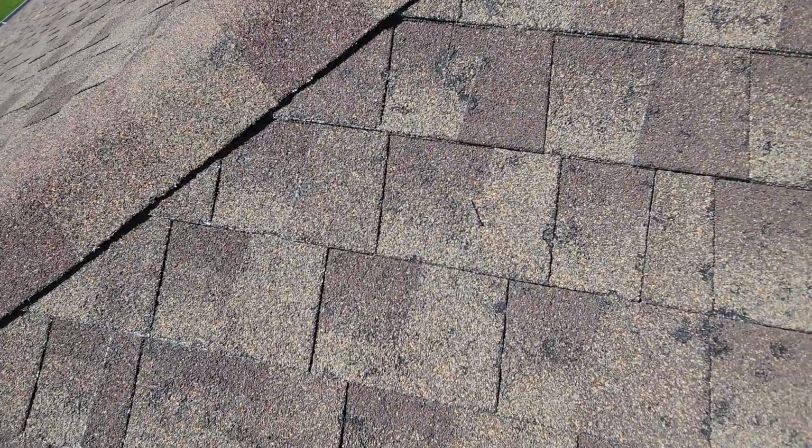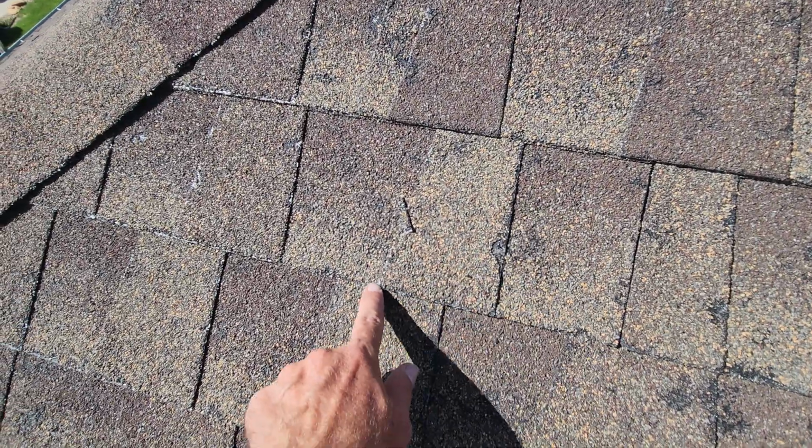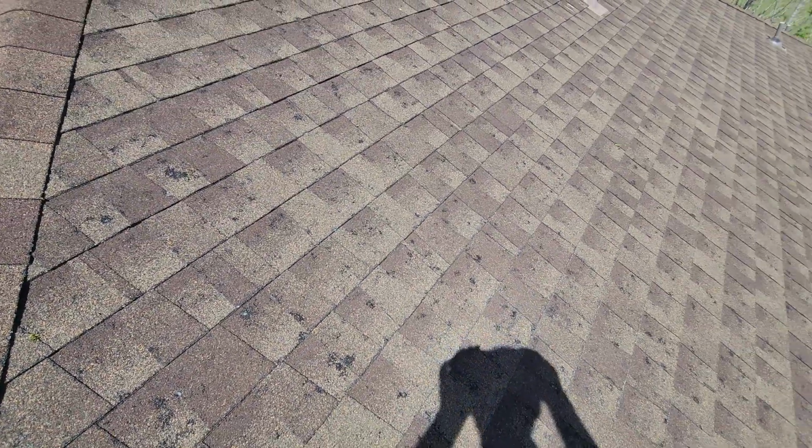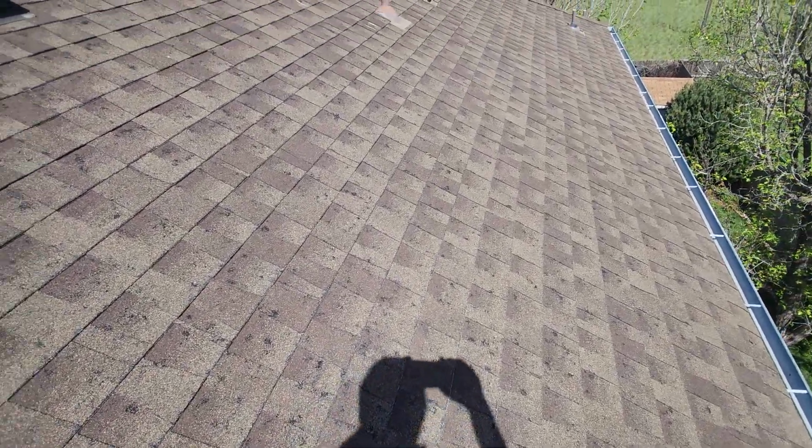Now, you've got old stuff here where the wear and tear on the roof itself is there, but there's so much extensive damage. If you can see all of that black peppering, that is really bad.